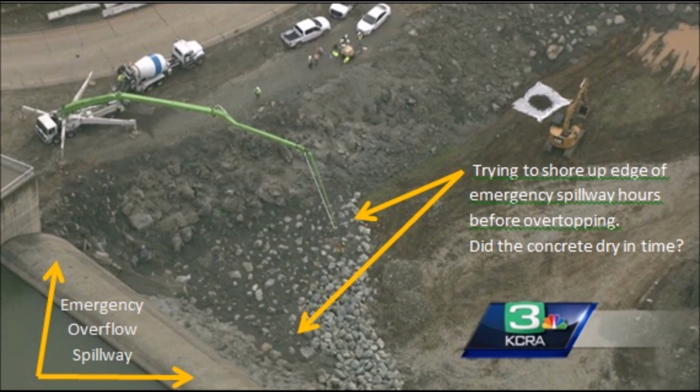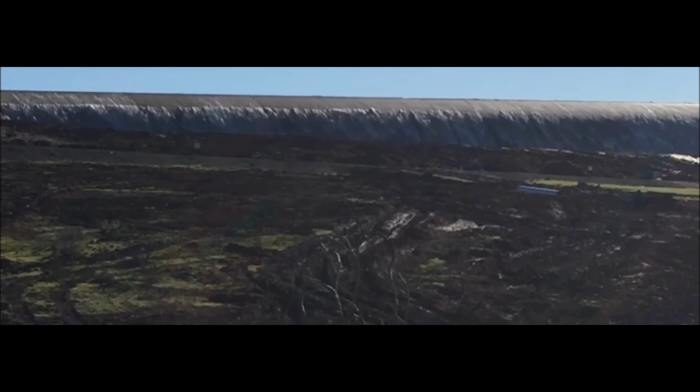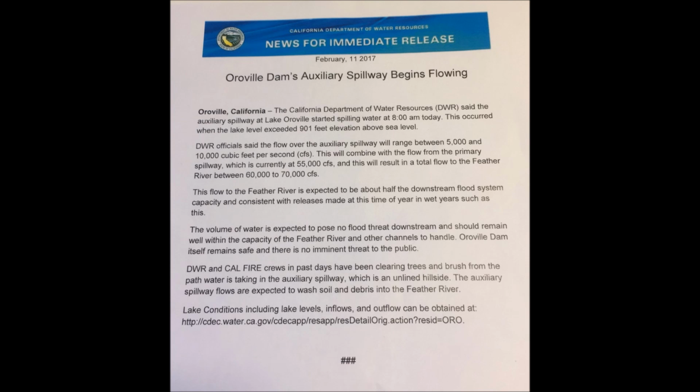They were so unprepared for this that they were pouring emergency concrete 12 hours earlier at the base of the spillway, where it's going to have the most erosion. Use those cement trucks as scales. This is the full wide shot of how wide that spillway actually is. And you just can't get the size of it. This is what it looks like from the ground. It's a tidal wave pouring over there. It's only a foot deep at the time of this video.